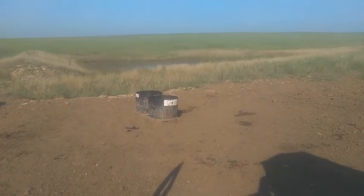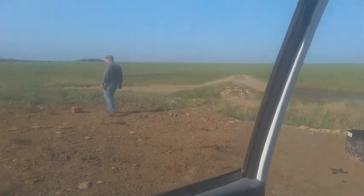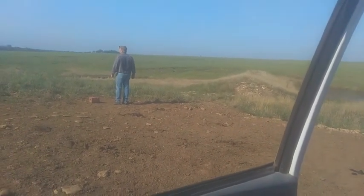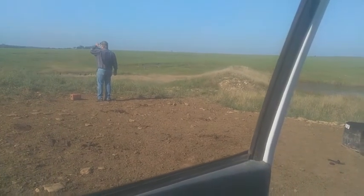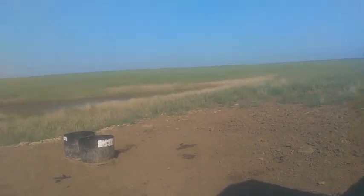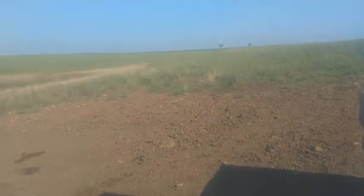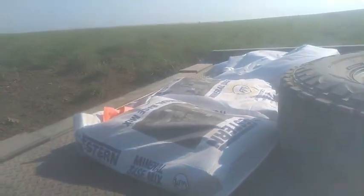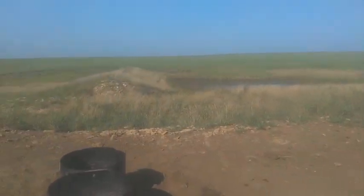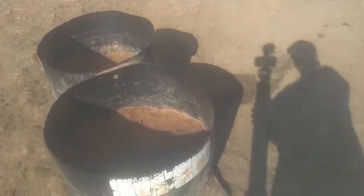Gary's checking the mineral barrels and the salt block. There's no buzzards flying. That's a good thing. These are the bags of mineral. Yeah, see, the tubs are half full. They're doing good on mineral.